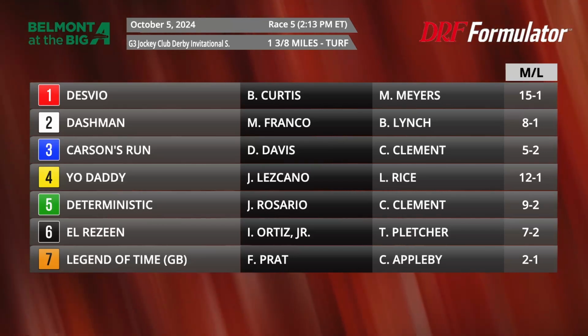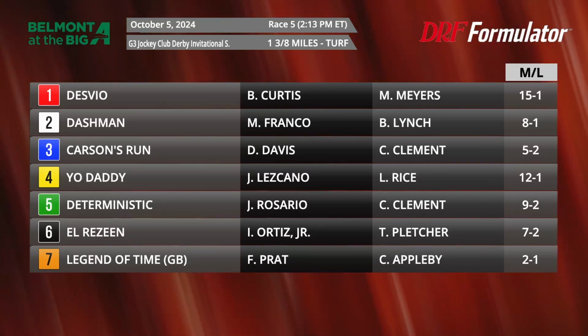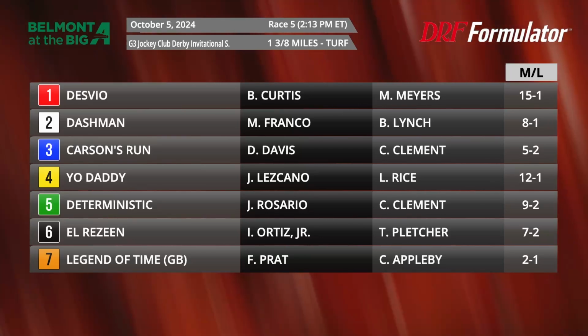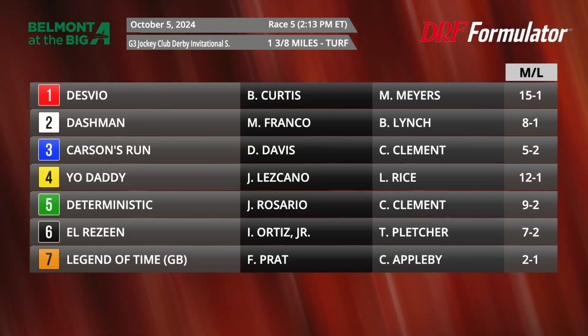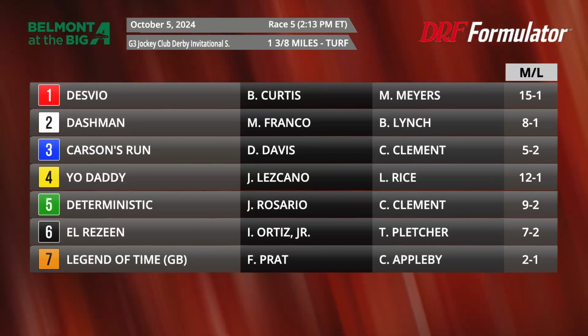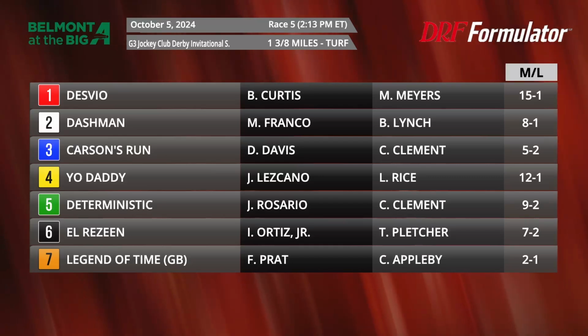So, David, as we look at this field, Carson's Run has been very, very good so far this year as a 3-year-old. He was a grade 1 winner at 2 and a grade 1 winner at 3. I think you move to the outside. Legend of Time, he's a graded stakes winner, and he's been a pretty nice measuring stick in his last 3. The Pennant Ridge, the Belmont Derby, he was 3rd. The Saratoga Derby came back and was 2nd. So feels like a horse who's a really good fit at this level. Those are probably 2 of the horses to beat in here.